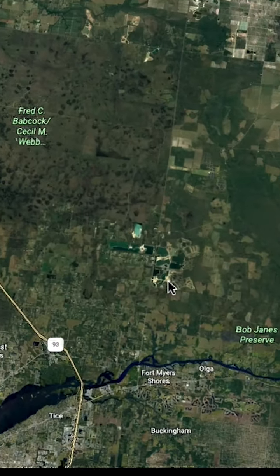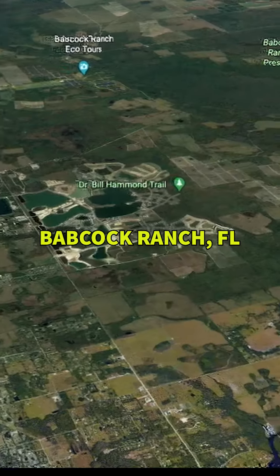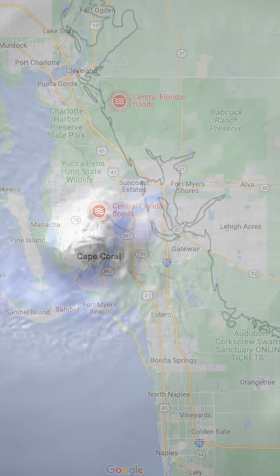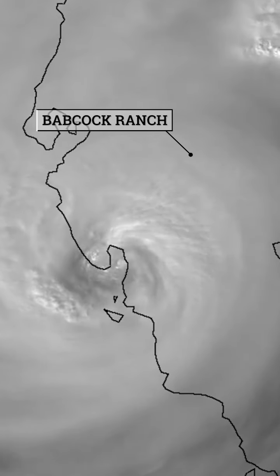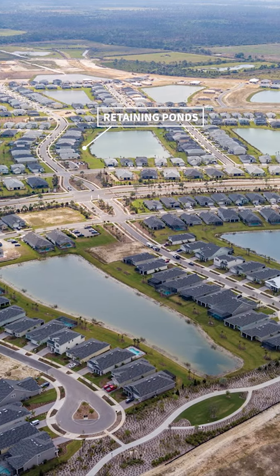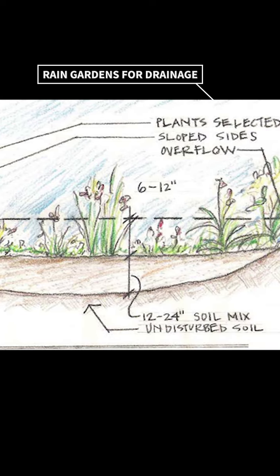That was proven really well by the town of Babcock Ranch, a community designed intentionally to mitigate storms like Ian. Babcock Ranch is only about 30 minutes outside of Fort Myers and sat right on the hurricane's path. But amazingly, it had very little damage and never lost power. That's because it was purposefully built inland, on higher ground, with retaining ponds to prevent floods, roads designed to move water, and all utilities below ground.